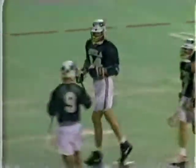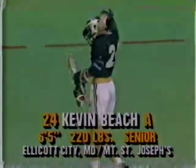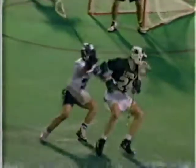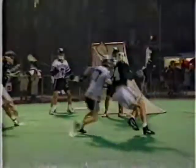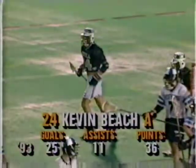Leading scorer for Loyola with a bull dodge. Here's Beach. He shoots and scores. Kevin Beach gets Loyola cooking in this one with the first goal of the game. The leading scorer, the sophomore, 6'5", 220 out of Ellicott City, Maryland, and Mount St. Joseph's High School. 6'5", 220, used all of it there, leaning into Sullivan. Watch his strength now. He just protects his stick so well. Sullivan leans in, but he just bowls his way and puts it between the legs of Marcus. Nice play by Beach there. Watch him protect his stick and then just lean in and bull his way to the net. Shoots the ball low. There's no way Marcus can make that save. 26th goal of the season for Beach, and he's also the leader in assists.